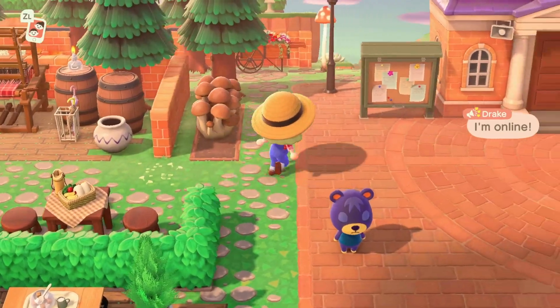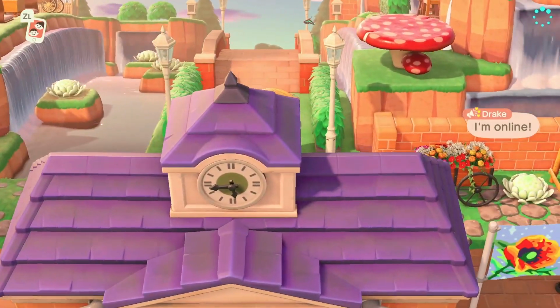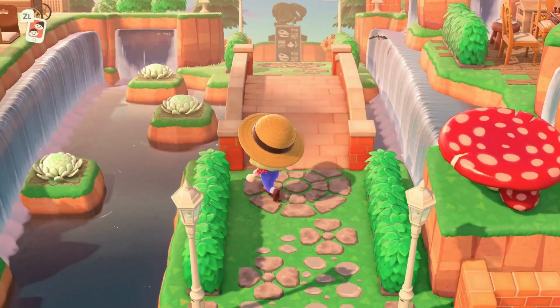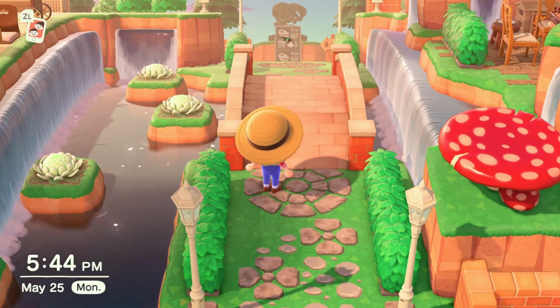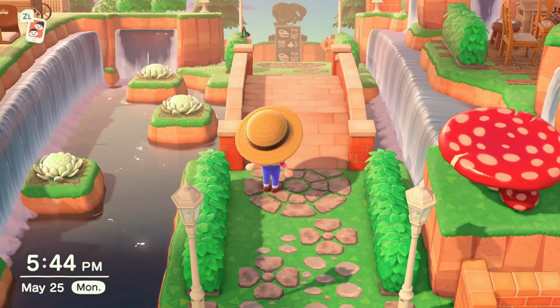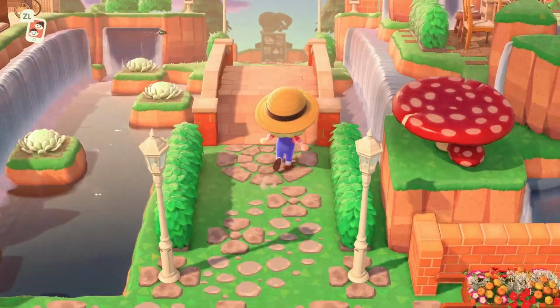We're going to go back here. Here's my water lily area. Fun fact, mum cushions are cabbages and lilies and anything that you want, because this is your world and you can do whatever.